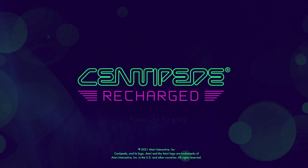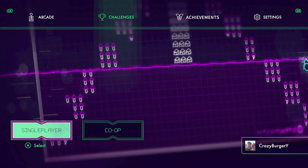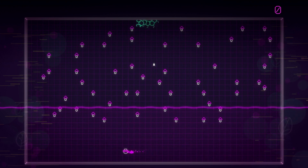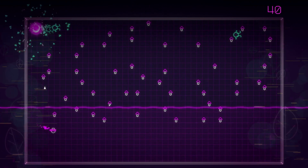So guys, next on the list is Centipede Recharged. And just like Breakout, I played this a lot on the Atari 2600. Absolutely loved the games. Breakout was fantastic with the paddles. Centipede was really addictive, great fun. And this is another great reimagining of a fantastic game. They've done such a great job.